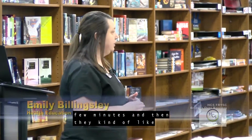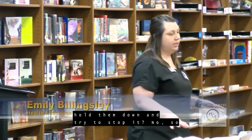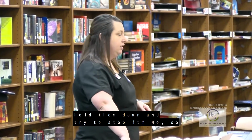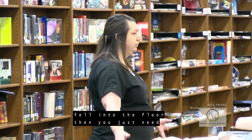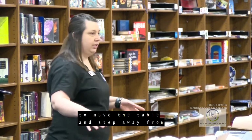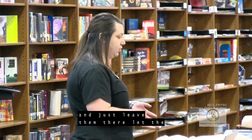If you see someone having a seizure, do you need to hold them down and try to stop it? No. If there was somebody sitting in this chair that started having a seizure and fell onto the floor, then you just need to move the table and step away from them. Make sure they're in a safe area and just leave them there, let the seizure run its course.